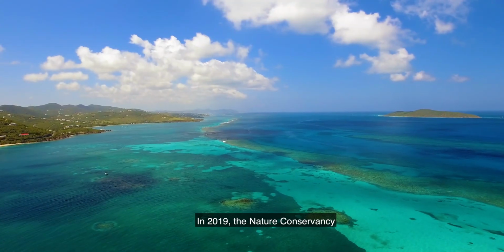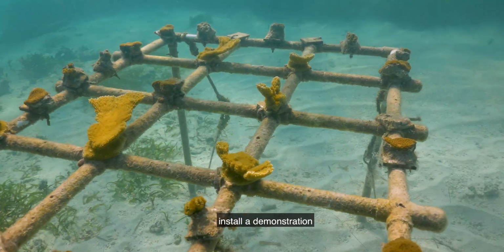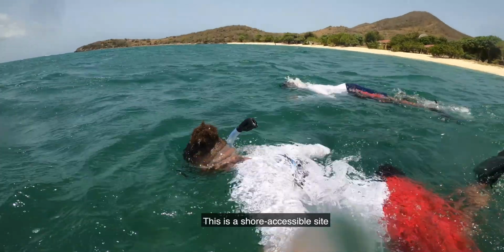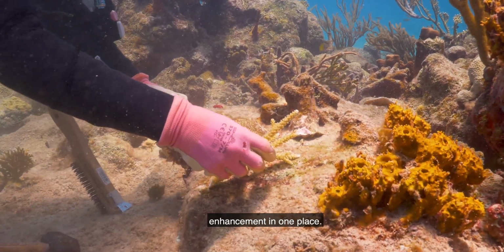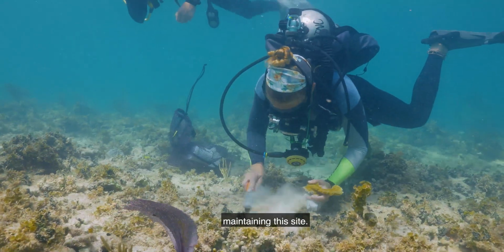In 2019, the Nature Conservancy partnered with the park to install a demonstration coral nursery site at Kramer's Park. This is a shore-accessible site where strong swimmers can see coral husbandry techniques and coral reef enhancement in one place. Coral Patrol members help with maintaining this site.